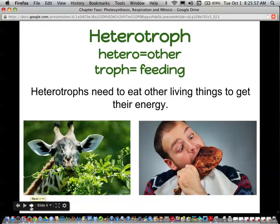Okay, so heterotrophs and autotrophs, very different ways of getting their energy. Heterotrophs eat anything from funguses and bacteria, microscopic creatures eating other microscopic creatures, all the way on up to apex predators. Apex predators, which are things like lions, carnivores that eat other carnivores and herbivores.